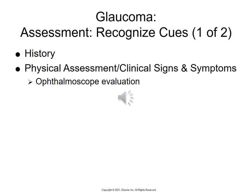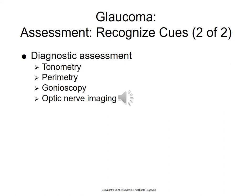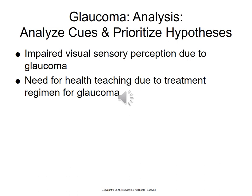Now, what is normal intraocular pressure or normal IOP? Normal IOP is 10 to 20 millimeters of mercury. So 10 to 20 is normal. Somebody with open angle or primary glaucoma, their intraocular pressure will be 22 to 32. In closed angle glaucoma, it will be greater than 30. With the ophthalmoscope evaluation, they will do an evaluation of the optic nerve to look for damage. Okay, we talked earlier about these different tests that can be done to diagnose glaucoma. Glaucoma causes impaired visual sensory perception and the need for health teaching due to treatment regimen for glaucoma.